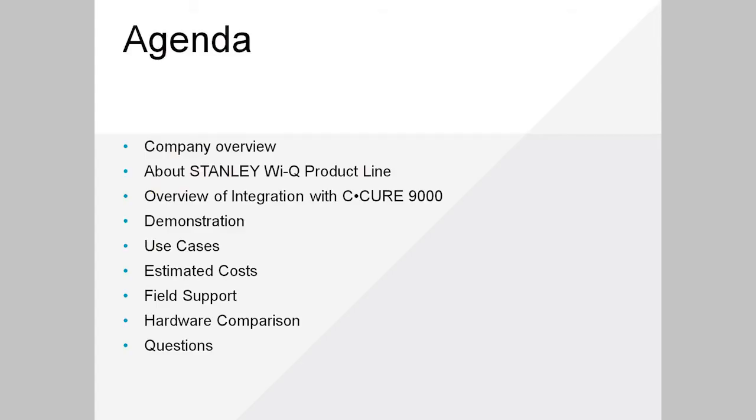In the way of an agenda as to what we're going to be covering today, we're going to give a brief company overview of Stanley Black & Decker, and the position that we hold in the security market. We'll talk about the Wi-Q product line, how it is structured and fits into the C.CURE 9000 software. We'll actually show you the 9000 software and the product in it and some of the key features around it and how to manipulate those in the software. Use cases as to where it fits into a customer's environment, estimated costs, and then how it compares to other products that work with the other wireless products that are in the marketplace today.